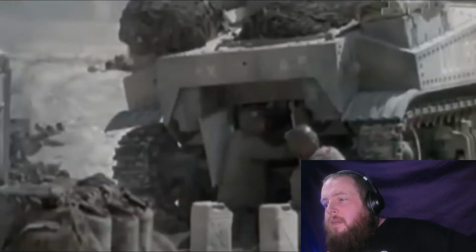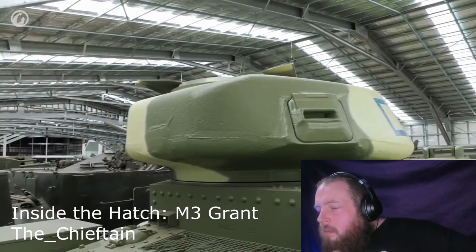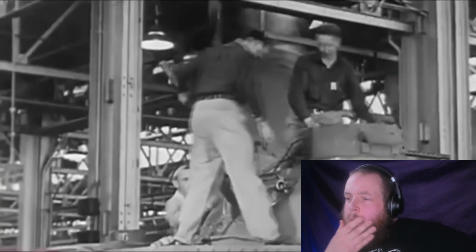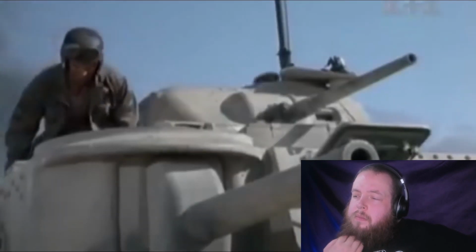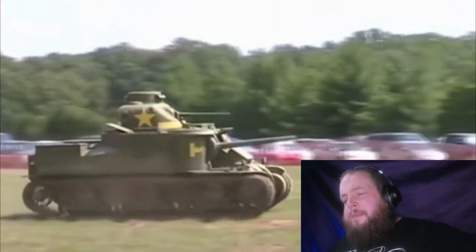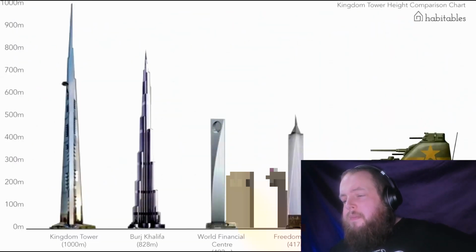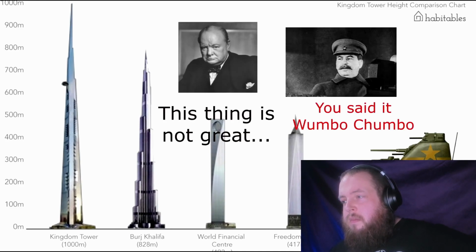It sported a 7-man crew, which was cut down to 6 in the British Grant variant when the radio operator was eliminated when the radio was put in a bustle in the turret to be used by the commander, and 2 guns, one 37mm anti-tank gun in the turret, and a 75mm in the hull. The 2 guns, although providing a lot of firepower, which is what American tanks were known for, gave the tank a very tall silhouette, which is something the British and Soviets who used them later complained about.